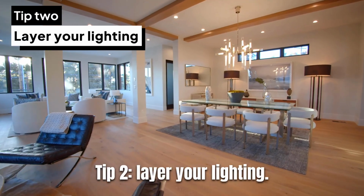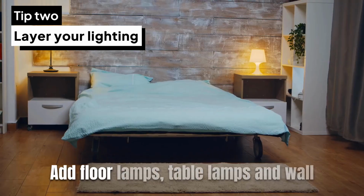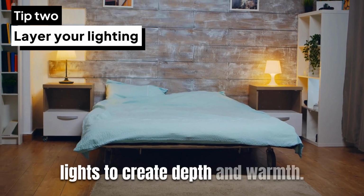Tip 2. Layer your lighting. Ceiling lights alone aren't enough. Add floor lamps, table lamps, and wall lights to create depth and warmth.